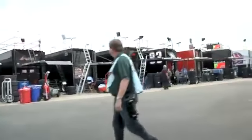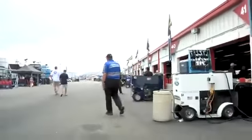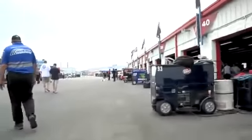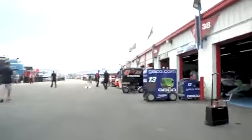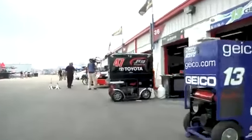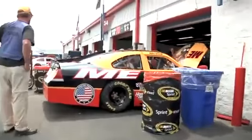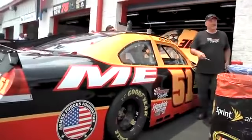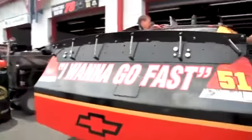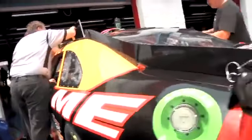Let's go on over this way because there is a special car over here that we have to show you. It's probably one of the coolest Cup schemes I've seen in a long time. Let's hustle because I think I see the driver of that car. Uh-oh, it's a little loud though. Check this out, folks. Kurt Busch, me. I want to go fast on the back. Little Ricky Bobby tribute here at Talladega Superspeedway. Man, that is so cool.